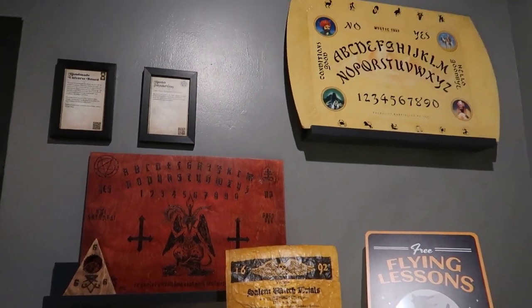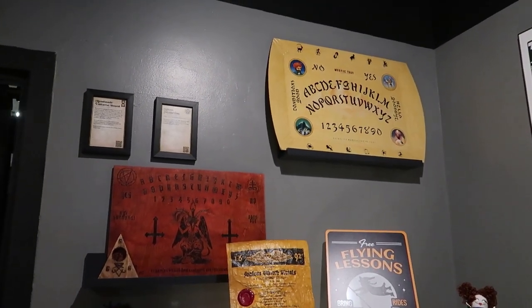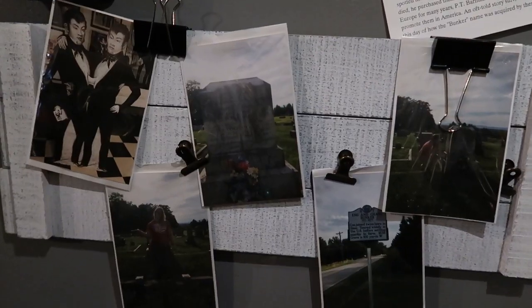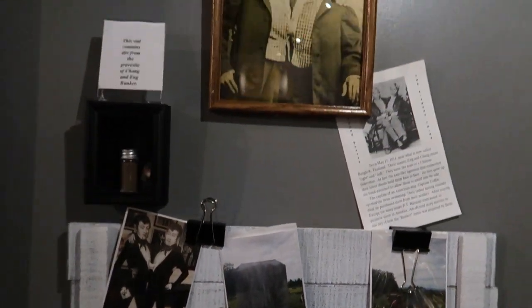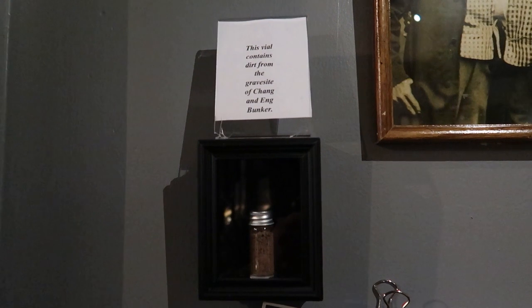And up there we got some talking boards, maybe commonly known as Ouija boards. They used to communicate with dead spirits. And here's a site I've actually been to, the grave of Changanang Bunker. And there's a little bit of the grave soil.